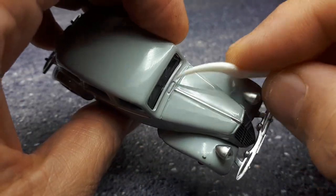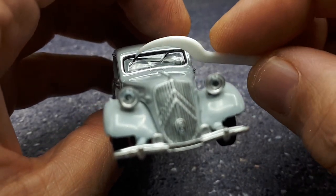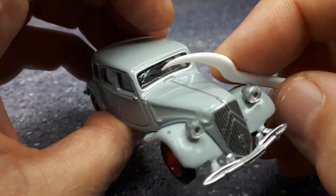Must be a vent for the interior. No. Oh, look, there's also wiper blades, and they are on the top. So that's an interesting thing about this car.